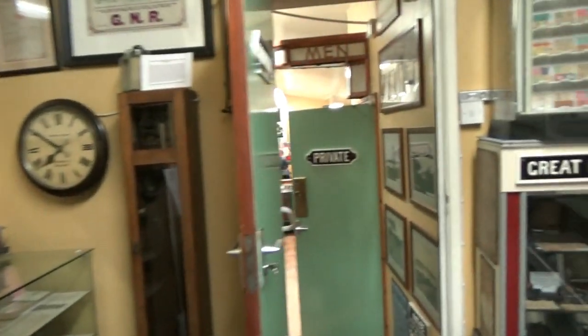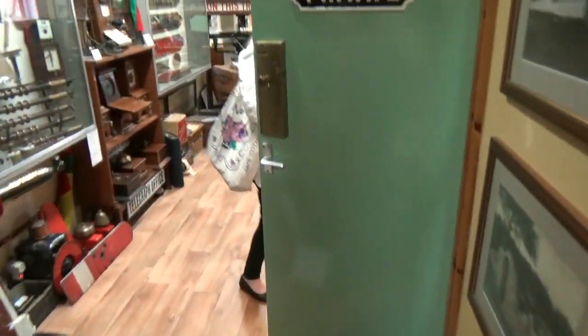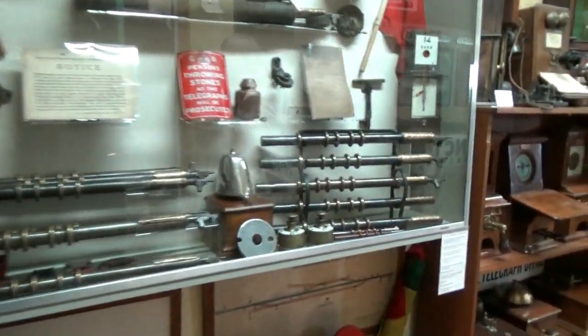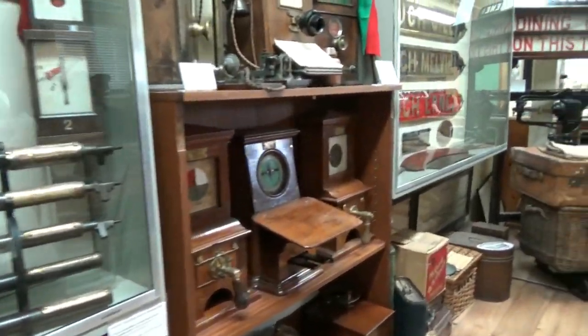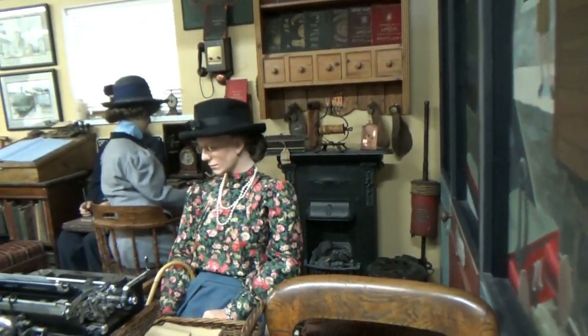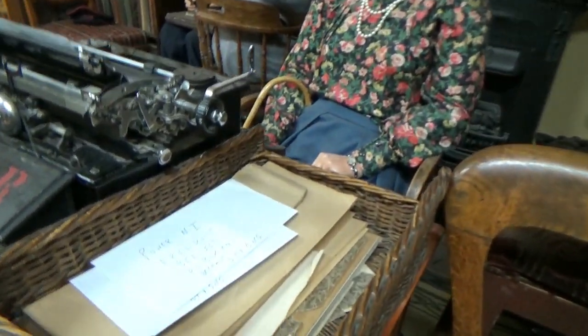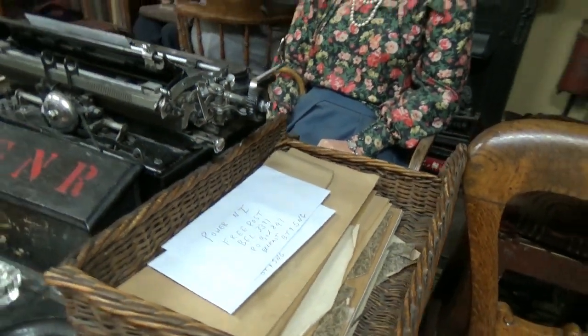I'm going to briefly go back down to the main area here. Letters put into the thing.